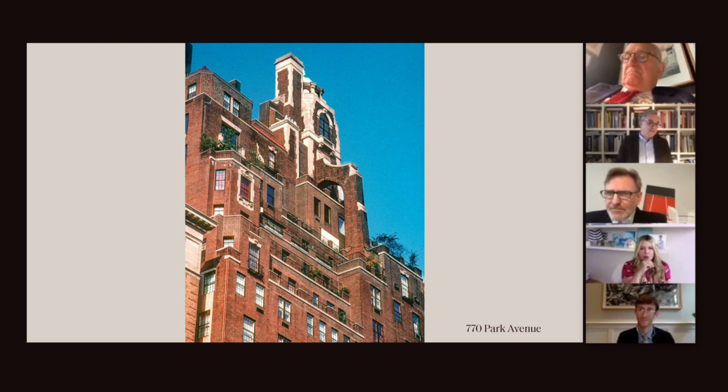In a way, the symbol of great city living in New York is to look up at that kind of landscape of gardens and balconies. So also very influential to us. These three buildings, I think, are touchstones to the way that we look at designing a building in New York. Thanks so much.